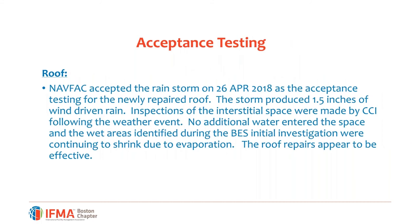So a part of our process is the Navy required us to do acceptance testing. Fortunately for us, there was a rainstorm on April 26th, after all of the patches were completed on the Firestone SBS roof system. Initially, the Navy said, well, we still have to do acceptance testing. And then we, myself and Ralph, sort of made the case that, look, acceptance testing has already happened. We had a rainstorm that we couldn't produce the amount of water artificially that the rainstorm produced, and there were no leaks. So that's how we did the acceptance testing for the roof system itself. So we had a bit of luck there.